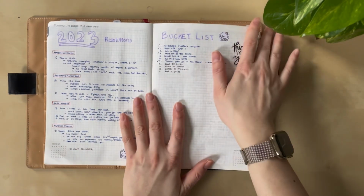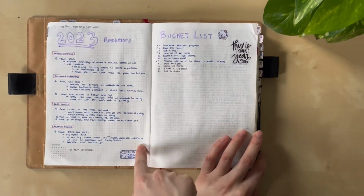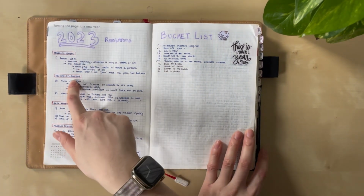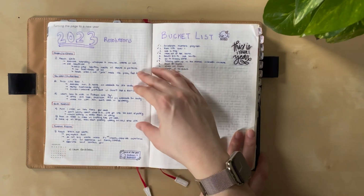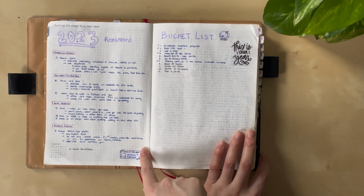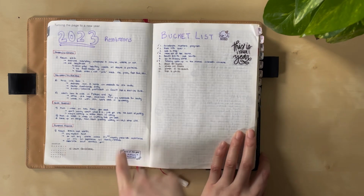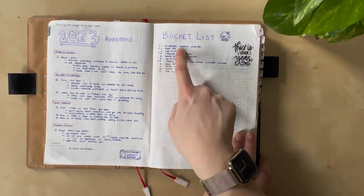Now we have turning the page to a new year. I put in my 2023 resolutions. So we have health and wellness, education/professional, side hustles, and personal finance. And I actually, unfortunately, did not accomplish a lot of these things. And then I have word of the year is action and restraint. And then I have my bucket list, which I did accomplish a little bit of.